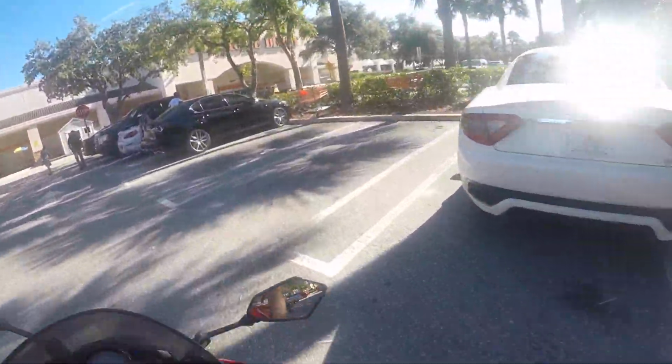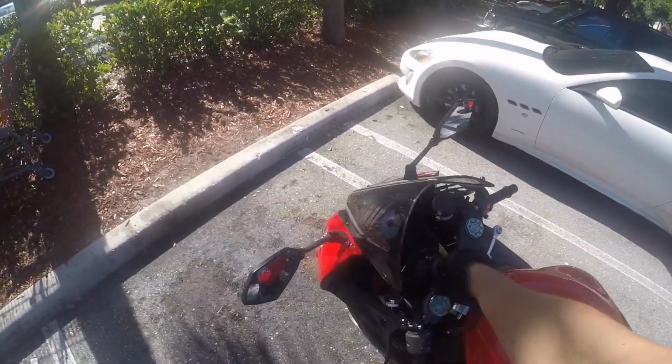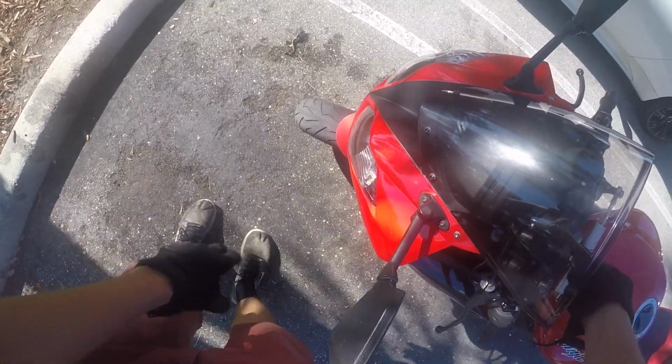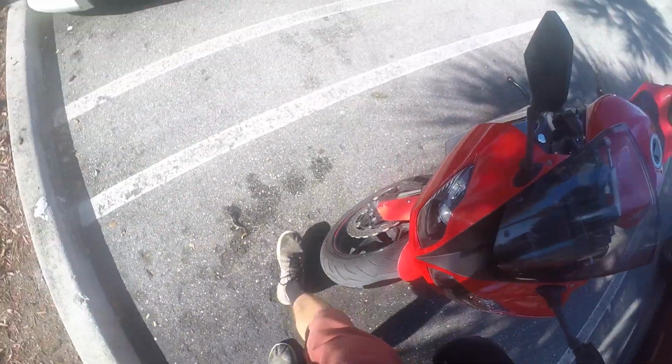So let me show you guys the discoloration on the fairings. You'll be able to tell the difference maybe. So this is the stock. This is how everything should look, this nice red color. But see, this is a matte red, and then this piece right here is also a matte red.